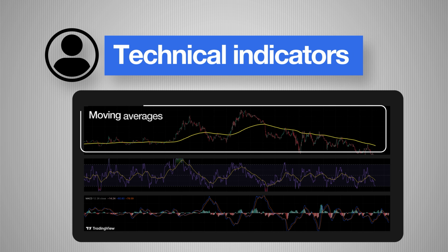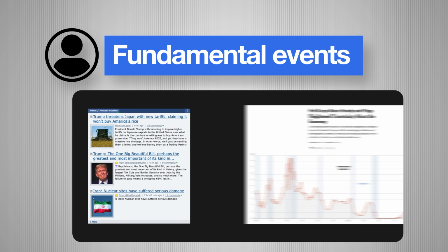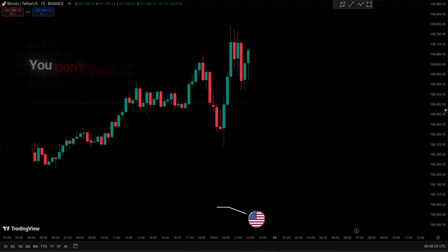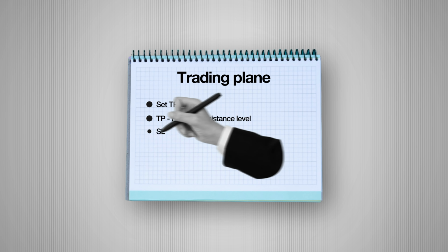Some people use just technical indicators like moving averages, RSI, MACD. Others watch fundamental events like news, interest rate announcements, or NFP Fridays. You can use both, just be consistent. For example, maybe your plan says you don't trade 30 minutes before or after major news. That's smart. That's strategic, and it belongs in your plan. Write it down, not in your head, not on a napkin, in your trading plan. And if your entry and exit rules aren't written clearly, they don't exist. And if they don't exist, you're one bad trade away from blowing your account.